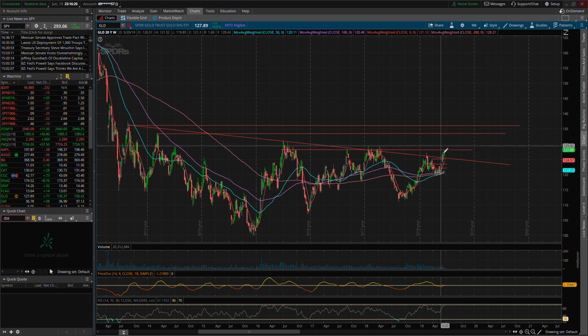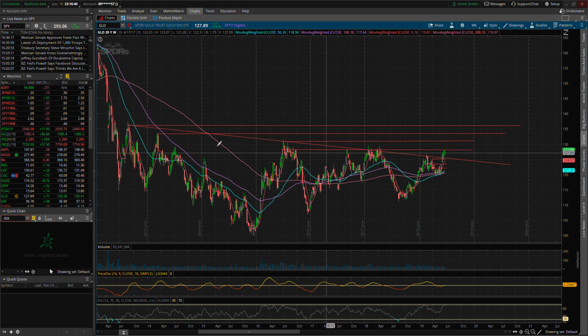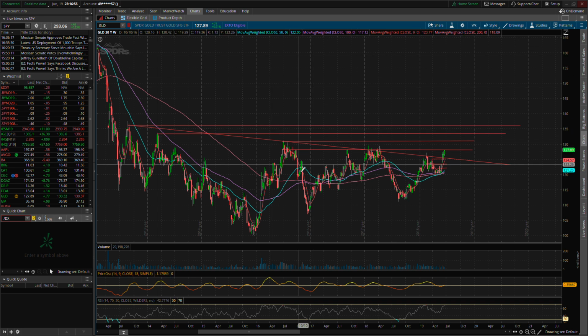But if we continue through the 130 level, I'm going to go ahead and revise this and say that if we get up to 131, we might also see some resistance on this top right here. So if we get up in this zone, we might see some sellers taking some profits, maybe trying to bring the price of gold back down. But again, let's look at 131, then 133 off of this top, and then these highs right in here around 136 to 138. That would be what I'm looking for.